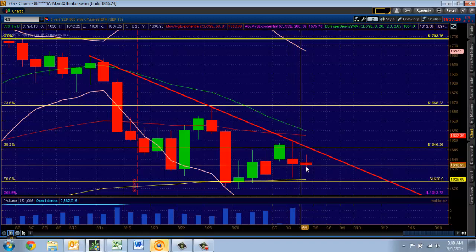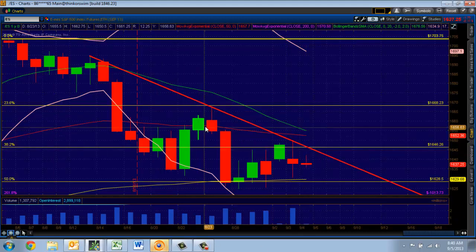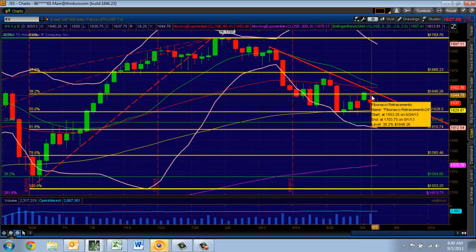If we do trade back up to 46, test the trend line once again, and it fails again, there's only so many chances the bulls are going to get to break through that trend line before it effectively does what it did here, which is create a very large down day, and then you'll have to spend some time building back up to test it again. We are absolutely, completely, and totally in sell rallies mode.